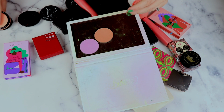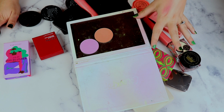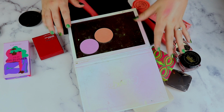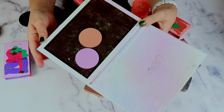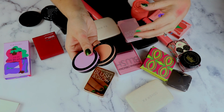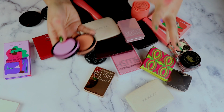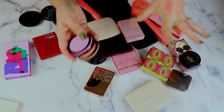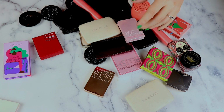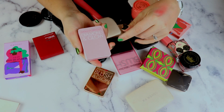I'm gonna keep these because I really enjoy being able to bring single blushes when I do travel and put them into palettes with eyeshadow. So for that purpose only, I'm actually gonna go ahead and keep these. I don't really ever reach for them the way they are. Like I said, I do have similar colors, but these are going to be way easier to travel with. So for that reason, I'm gonna go ahead and keep these. Well, that was a pleasant surprise. I did not think that that would happen.